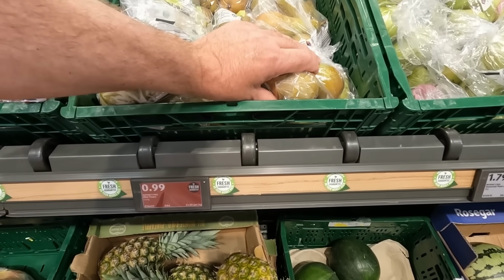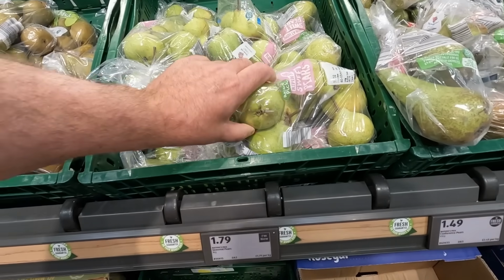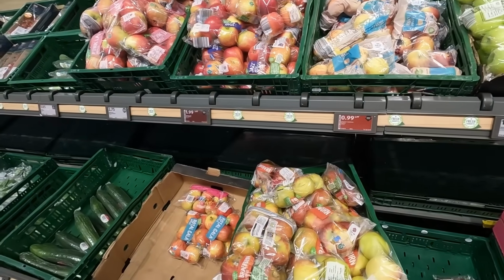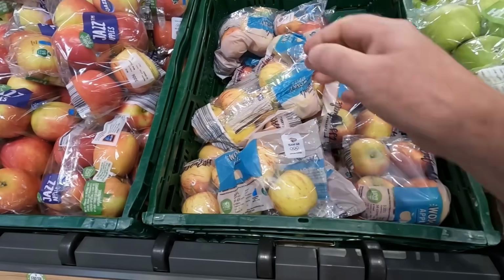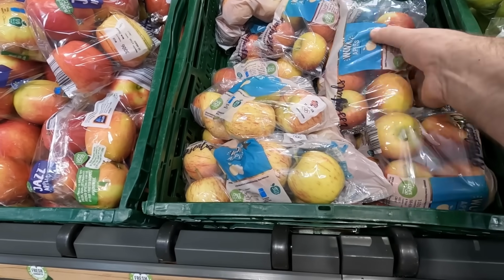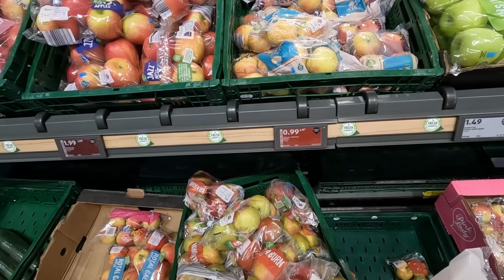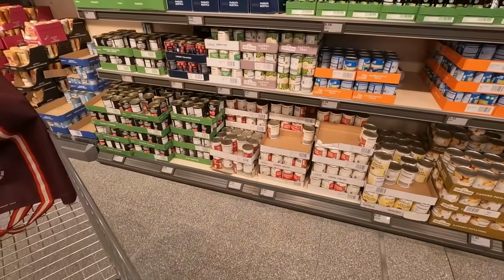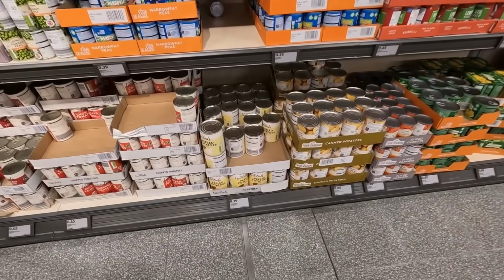Looking at the fruit, I was tempted by pears, but they're still rock hard and I like them to be at least starting to ripen. There were apples on the Super 6 offer, but these apples here are cheaper still. Very tempted to get a tin of beans. I don't mind eating cold baked beans, but let's get something a bit different.